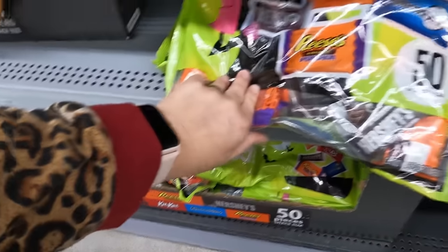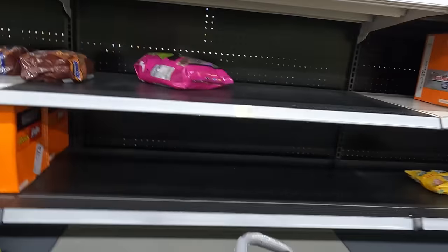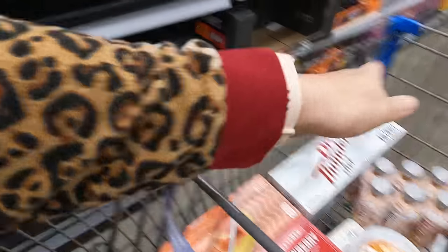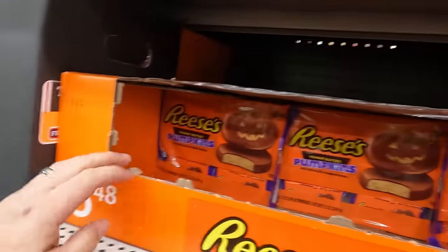They had all different kinds, ones that I saw that my kids got from trick-or-treating. I recognized the type of candy that they got from other people's houses. I did get these Krabby Patties because the kids were talking about them, that they saw them at a house. So I'm going to save those for Christmas. And then my husband and I just love the Reese's Pumpkins, so I got a pack of those for us.